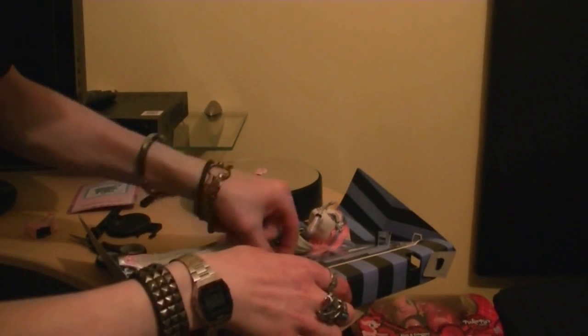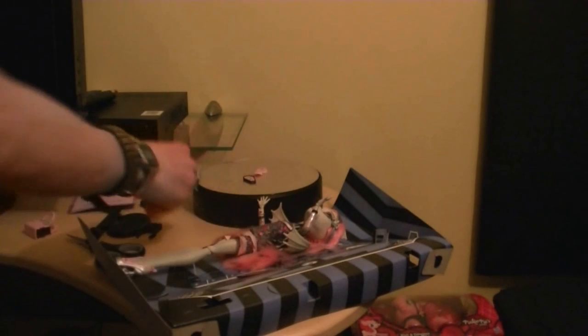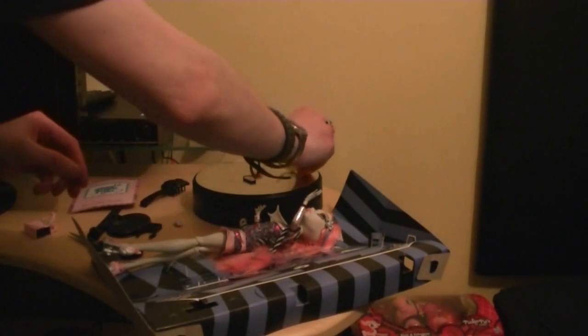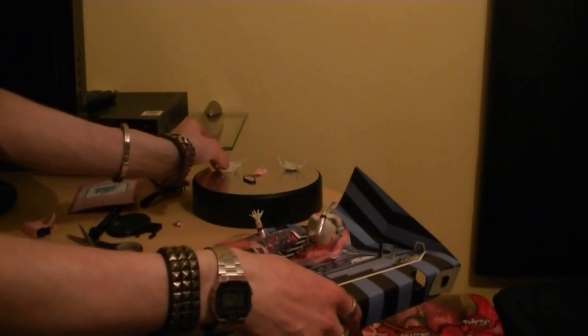Sorry about that. So, as I was just about to take this little accessory out, I think it's some perfume, right there. We do happen to get some wings. These are the wings for Rochelle. So we remove these. And then there.